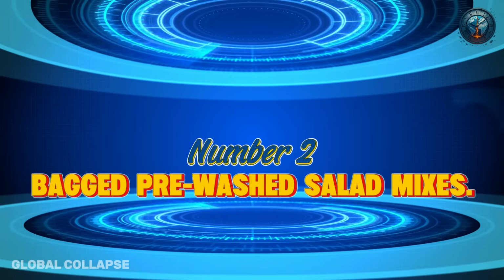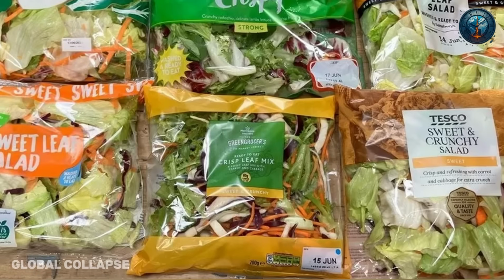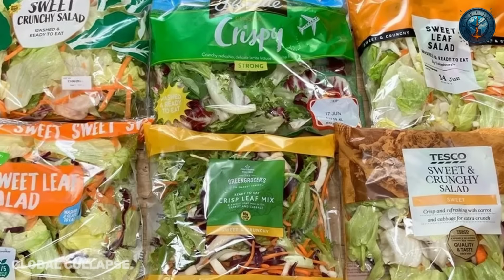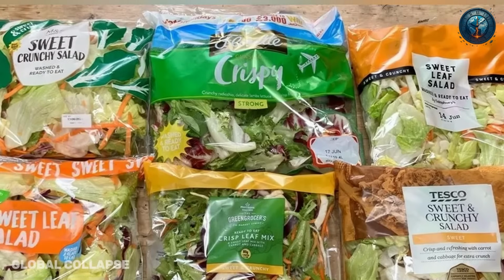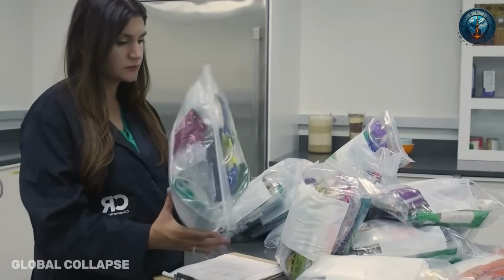Number 2. Bagged pre-washed salad mixes. They look crisp, they sound healthy, and they promise the ultimate convenience. Just open the bag and pour it into a bowl. But beneath that crinkly layer of plastic lies a chilling truth. Those pre-washed greens may be far from clean and far from safe.